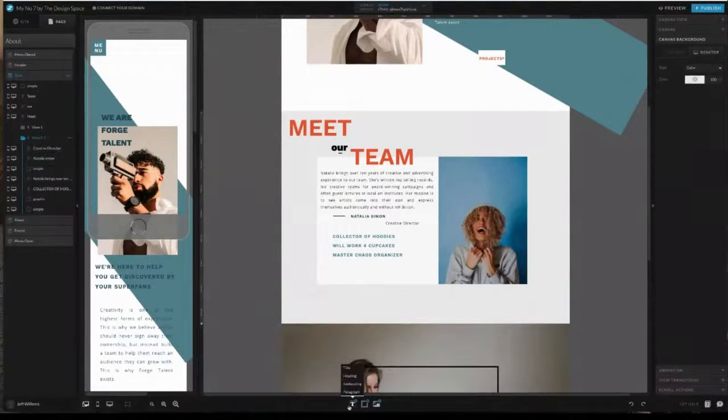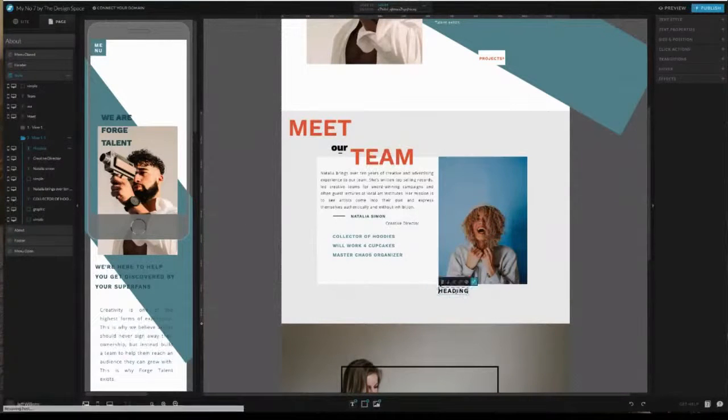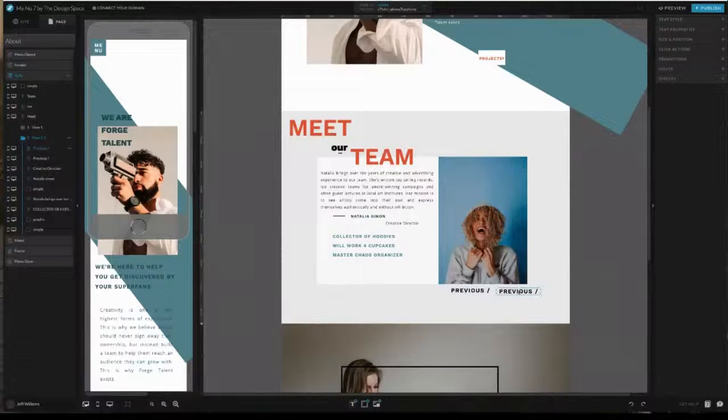I can also add some simple little text here, and this is going to be our navigation. So I can come in here and do previous. Now this is important. To apply the click actions, I need previous and next to be in two different text boxes because they're going to have two different click actions. So I'm going to get my first one situated, copy and paste it over, and then this one will be next. Shrink this down just a bit and make sure they're aligned by using our alignment tool.